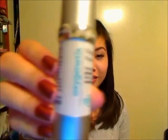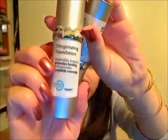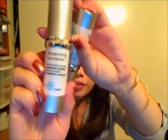So that's really great. The product is called Oxygenetics. Oops, this way. And this is their Oxygenating Foundation. It says breathable formula, promotes healing, and provides complete coverage. And I have a little clip of my application process. Unfortunately, my webcam isn't very detail capturing, so you can't really see all my blemishes and all that stuff, but I will show you just me without makeup, and then you can see what it looks like afterwards.